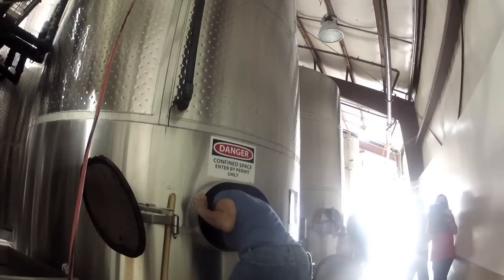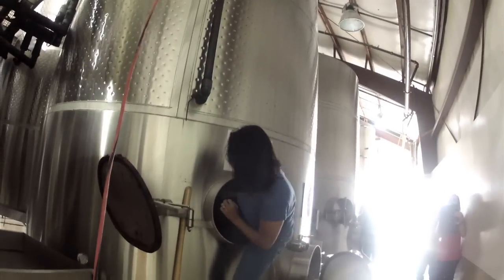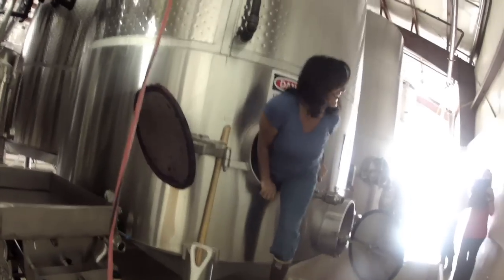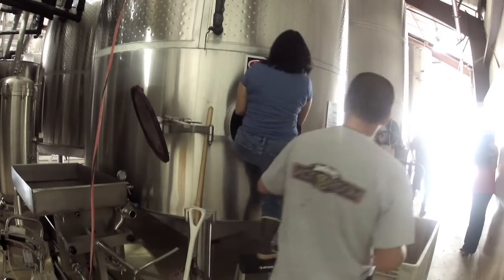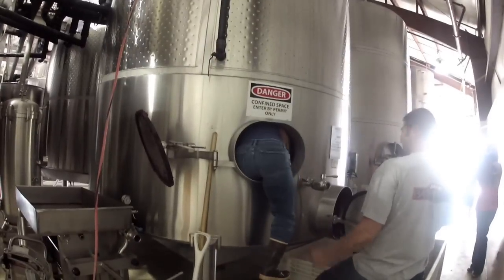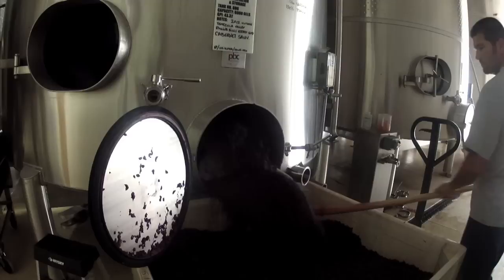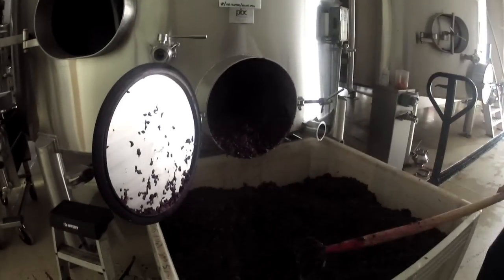Come on in. All right, he told me you gotta climb in to shovel it out, so I'm going for it. Press it for that last bit of wine that's still in these skins here. Does this stuff taste good as it is now or not at all? Yeah, it tastes fine. It tastes like red wine. And if you put some in your mouth, you go, oh yeah, that tastes very winey.